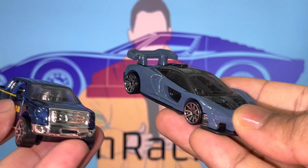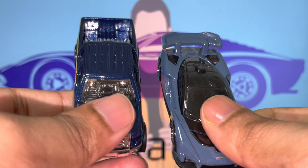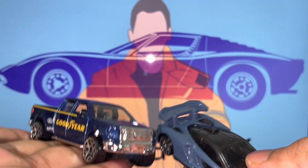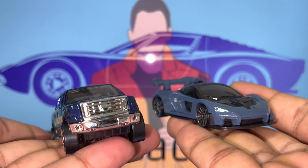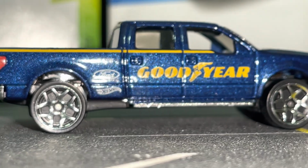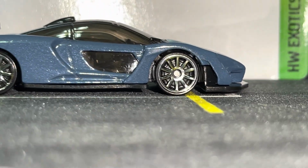Let me know in the comments below, guys, if you had to choose between one of these vehicles, the hypercar, the Senna, or would you take a daily driver like the F-150? I think I would go for the F-150 really, because it's more practical. But at the same time, it's a McLaren Senna. You can never go wrong with it. But yeah, I'm a huge fan. From here, it's just a little drive past, a run through of the vehicles. I hope you guys enjoy the rest of the video.